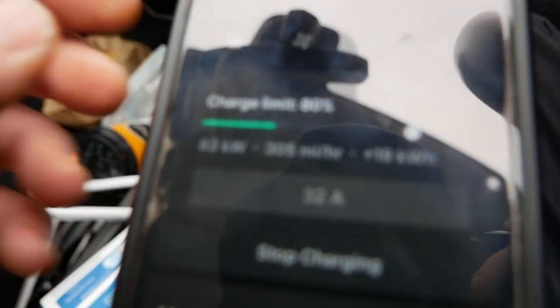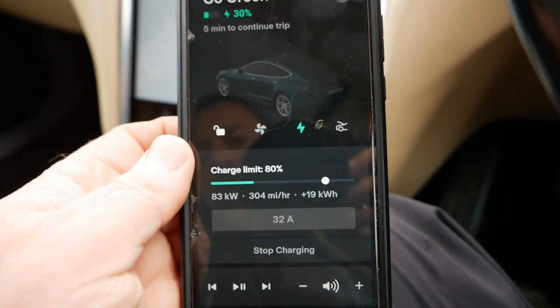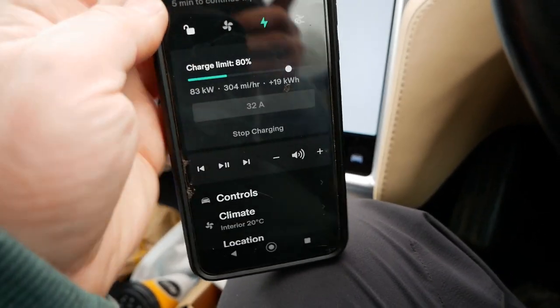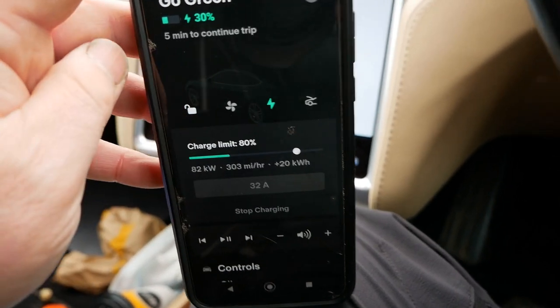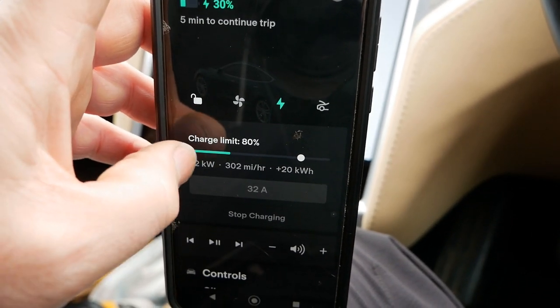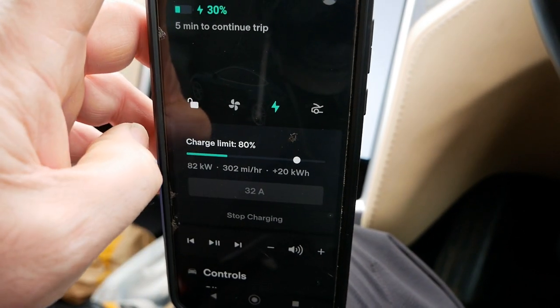And if I look down here on the phone, not sure whether that is focusing, let's try that. It's showing that we've added, let me get that lined up. So it's showing us that we're now at 30% and we've charged at 302 miles an hour, and we've added 20 kilowatt.